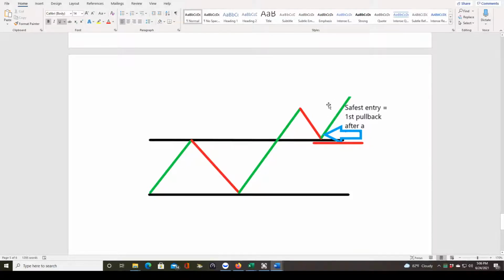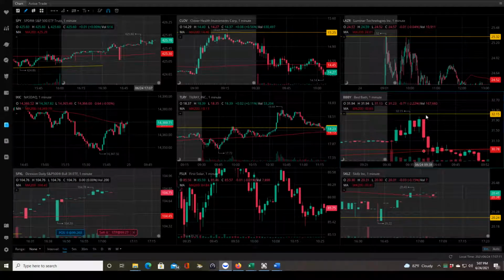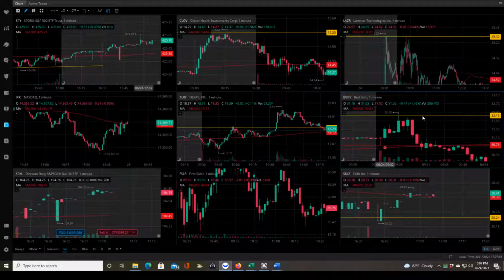Now, if instead of going up, it goes back down and it breaks down through point A, then I can no longer take a trade on it unless it makes a new high. So that's what the markings are on this chart. So that's why I moved this up to that 32.15, because once this trade failed and it broke down through point A, I could no longer take a position on it until it made a new high.